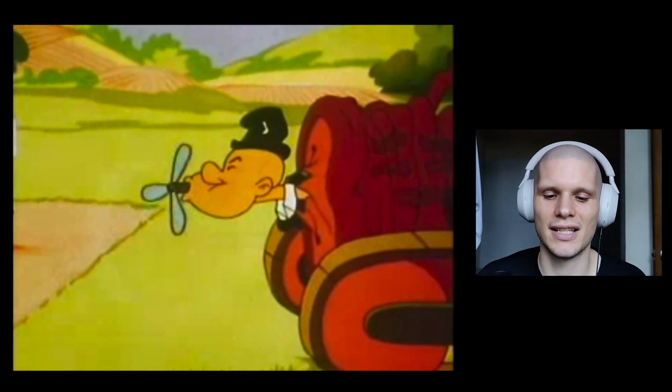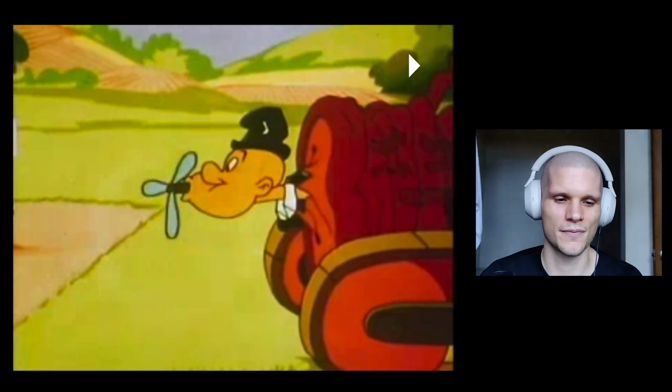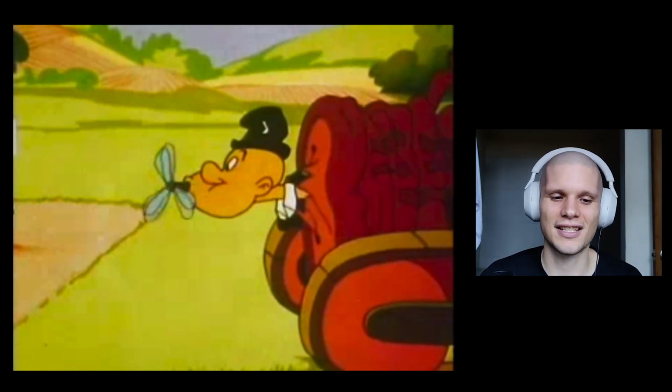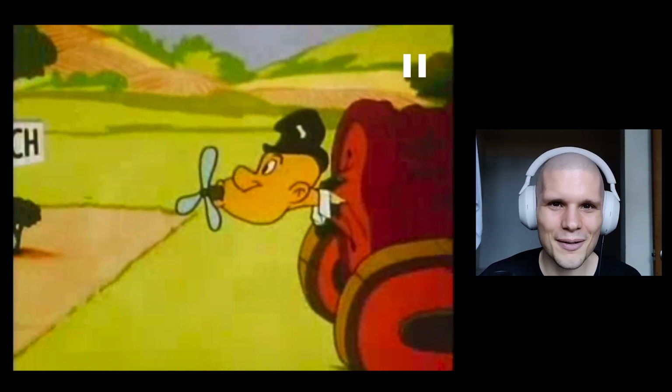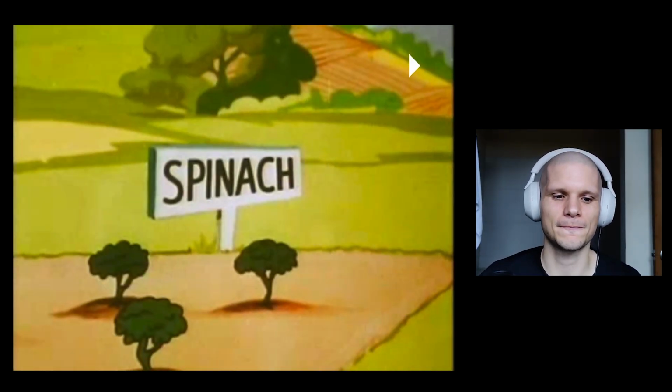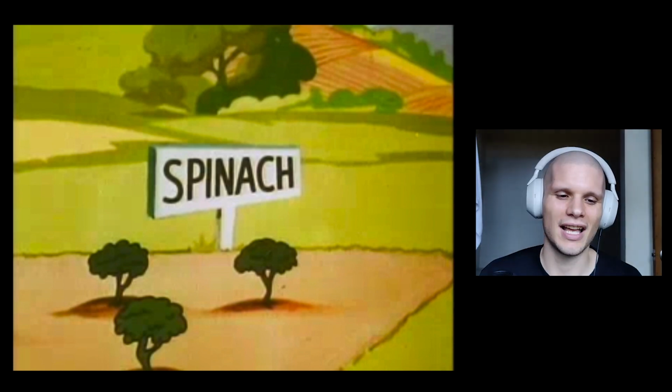Popeye is still in the tractor. And with his eyes closed and just chilling. Chilling in the tractor. Everyone's favorite thing to do. He opens his eyes. He notices. Let's see if he does the head shake thing. Yep. Head movement to show he's surprised. But what does he see? The camera pans over and he sees his oldest friend, Spinach.